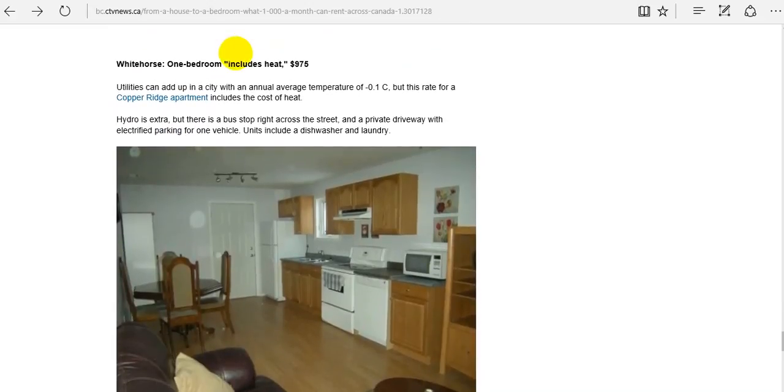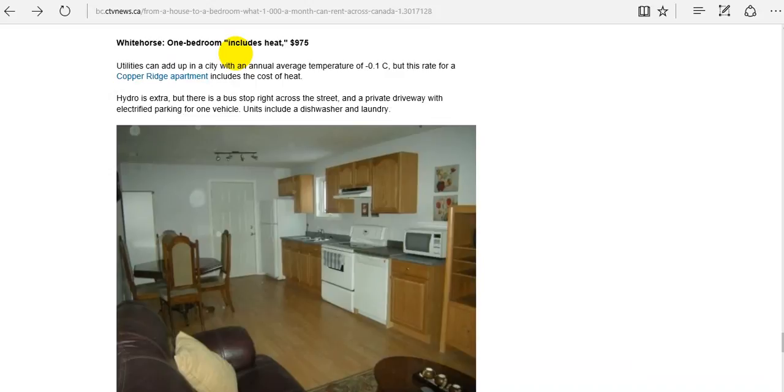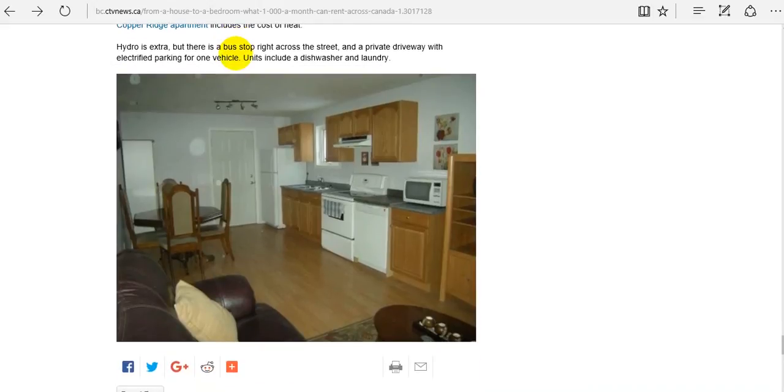Now moving on to the capital of the last territory in Canada, Whitehorse, capital of the territory of Yukon, for $975 per month, so just slightly under that budget. You get a 1-bedroom. Utilities get it up in a city with an annual average temperature of -1 Celsius. That's the annual average, so it could be more or less than that. But this rate for a copper-rich apartment includes the cost of heat. The hydro, so the water, is extra, but there is a bus stop right across the street and a private driveway with electrified parking for 1 vehicle. Units include dishwasher and laundry.